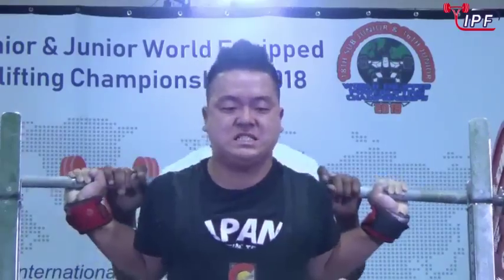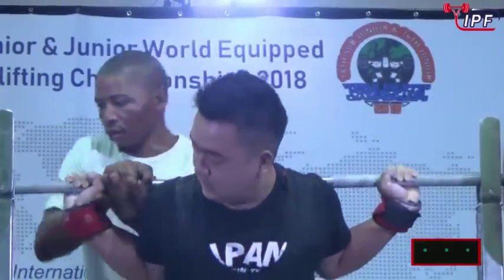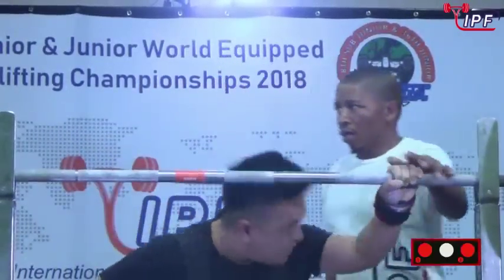Certainly doesn't have any problem with the power and the strength there. Let's see what the referees say about depth. And again, not getting deep enough.